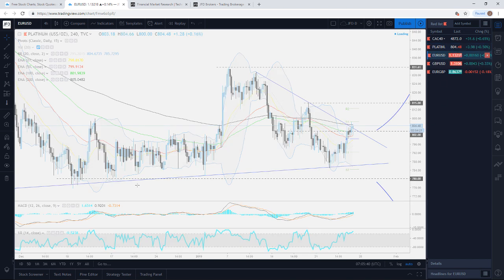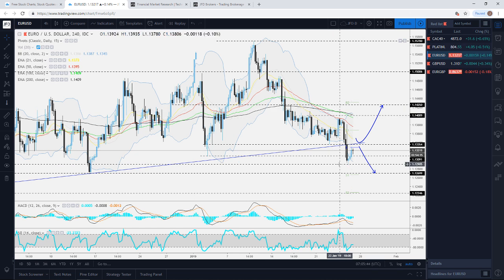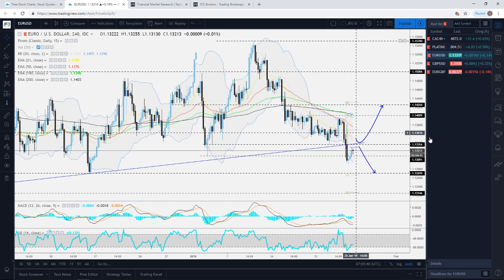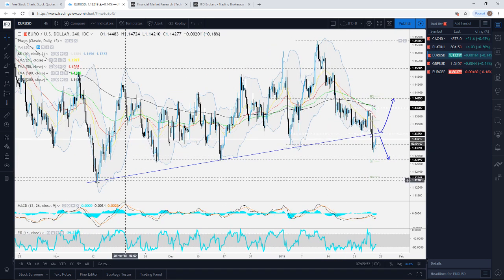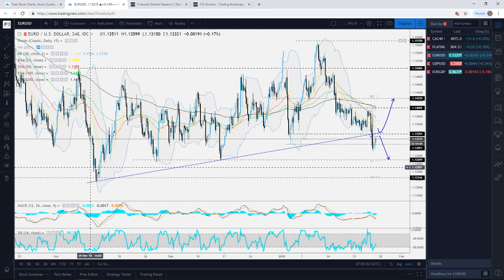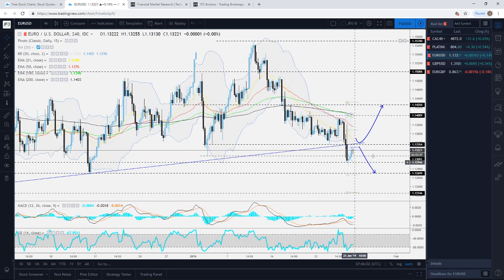Jumping into euro dollar now. Euro dollar had a crazy day yesterday, and as you probably know, we did have the ECB press conference, and you can see now finally we broke this short-term upside support line that has been running here from the lows of November last year. So in a way, of course, now we're looking more towards the downside rather than the upside.